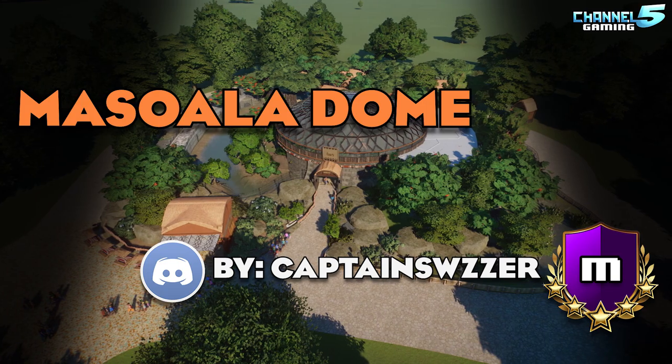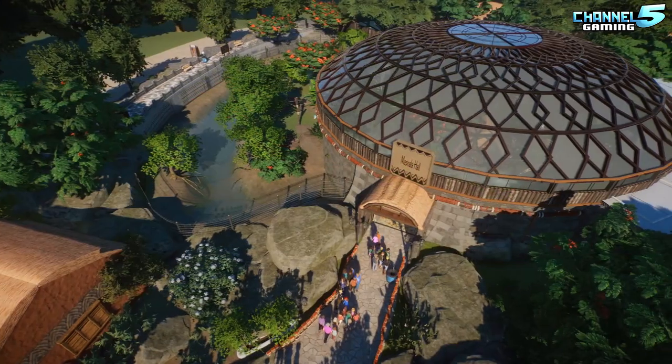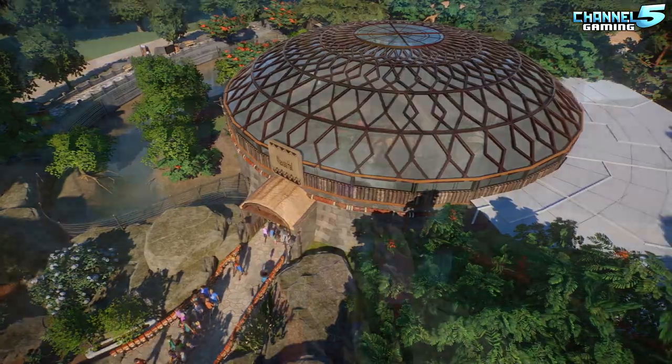The Masoala Dome, created by Captain Swizzer, unranked builder right now. Not sure what's going on with that. We'll try to sort it out for you.